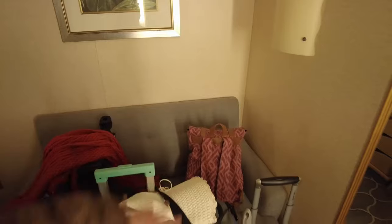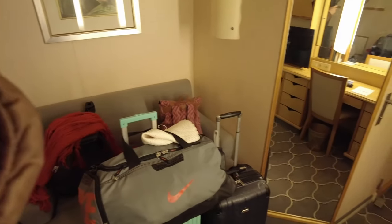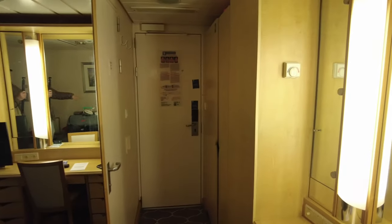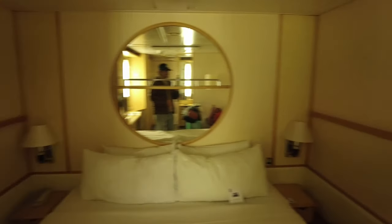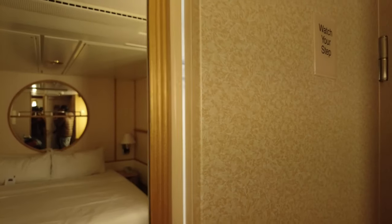We just moved in, as you guys can see. Our luggages are right here. Then here's more mirrors right here. And that's about the size of the room, guys. So let me give you a 360 of the room. It's pretty tiny. And the walls are pretty thin. I can hear other people next door. So let's check out the bathroom.